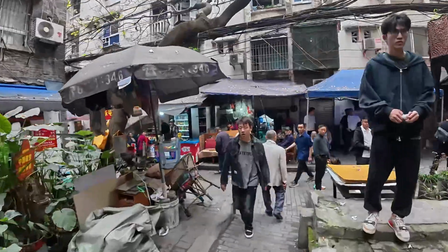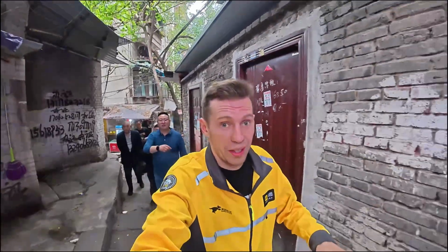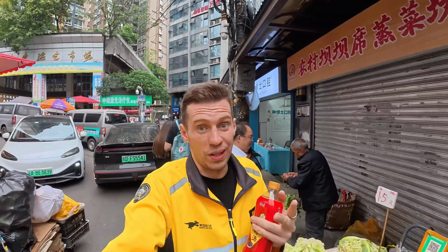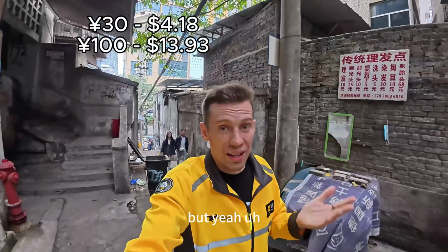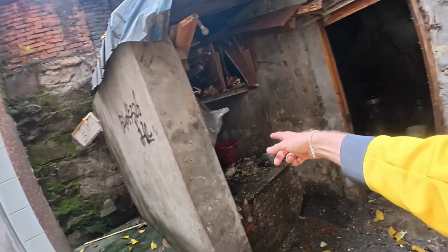According to the information he learned, playing cards here costs as little as tens of yuan. It can be said to be very cost-effective, and you won't get ripped off. It is definitely a super value experience. Actually, I really wanted to go downstairs with her to see how the room looks, but the guy didn't allow it. The young man was taking pictures everywhere with his camera.